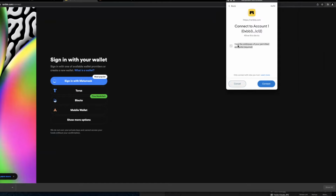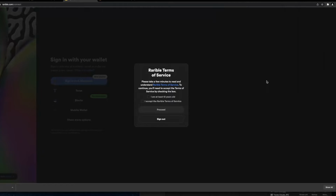I don't know what this actually means, but I'm assuming I need to check. Okay, let's see. What does it say? View addresses of your permitted accounts. Yeah, I guess that's just right. So once you get, you could kind of think of it like you could have different accounts, like a checking account and a savings account.